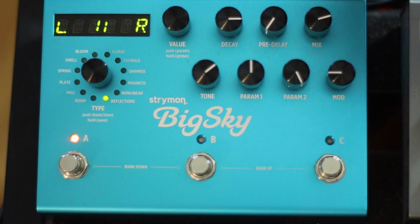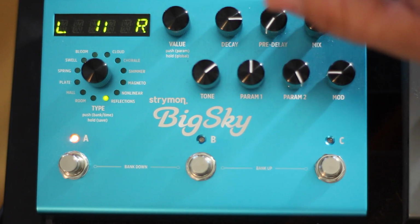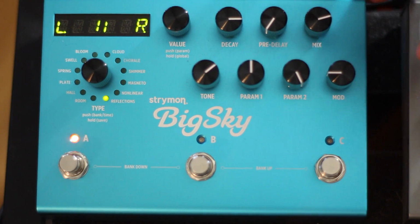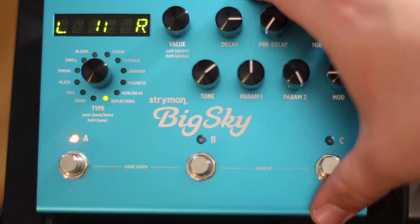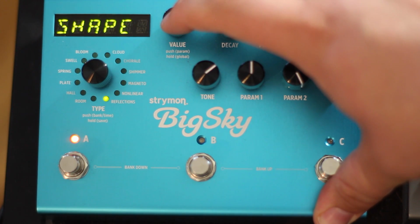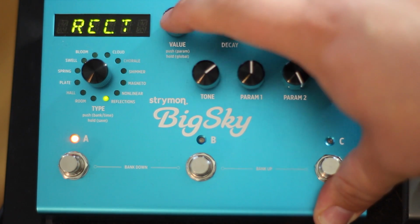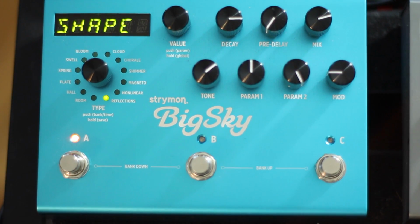So if I was using the left and the right in and the left and the right out, what we get is a really clear stereo image. Or alternatively, if you're using this in studio for vocals, drums, guitar, whatever, you would also hear that. And then if we go back out, shape basically is the shape of the room. So we have square, rectangular or oblong. I'm going to go with rectangular. Right, let's hear how this sounds.